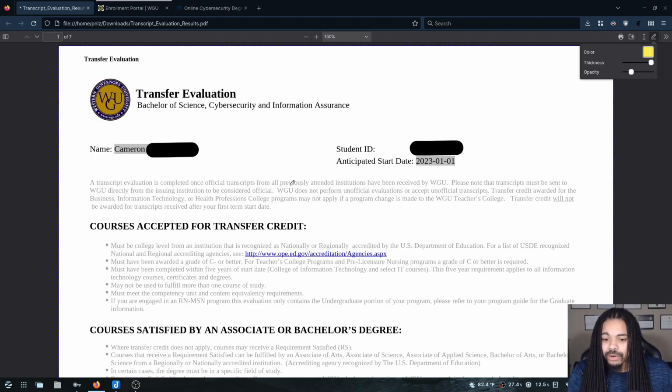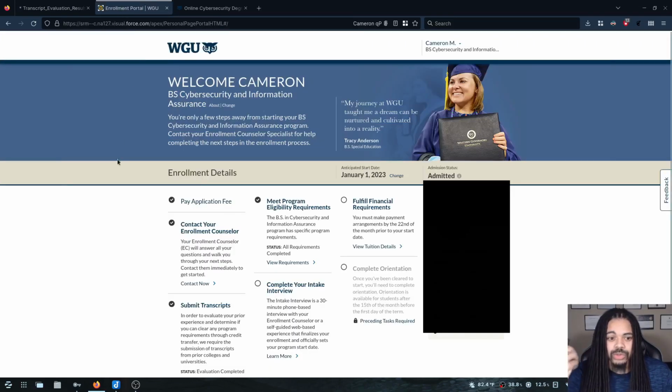But the other thing that I wanted to show you guys, and I don't think I've actually shown you this yet, I wanted to show you the enrollment portal. So this is the enrollment portal, and I'll kind of walk through this a little bit with you so you guys can see where we are.